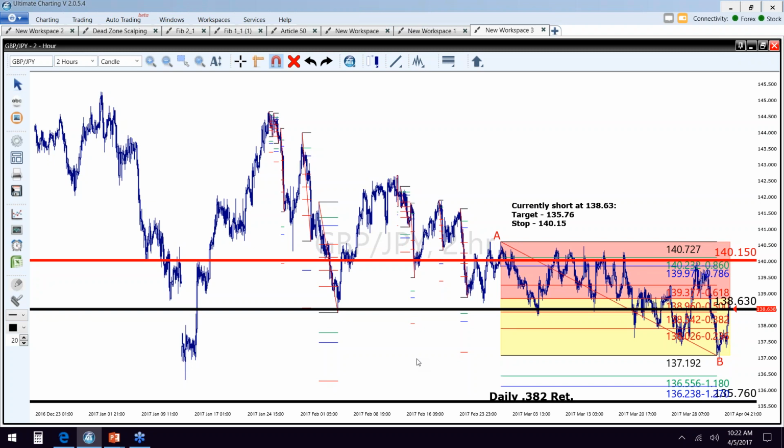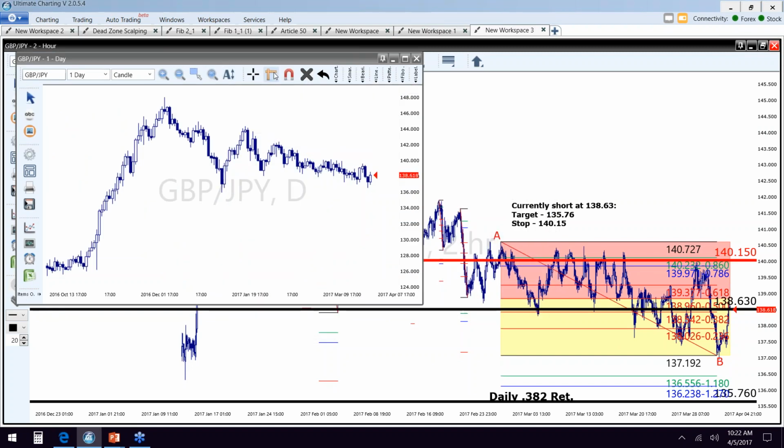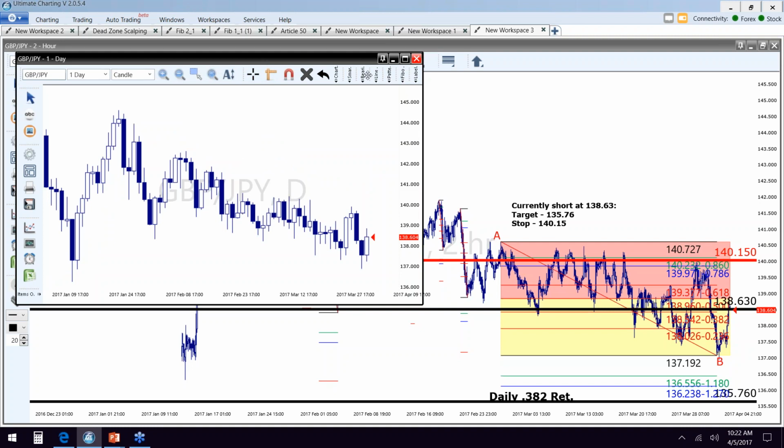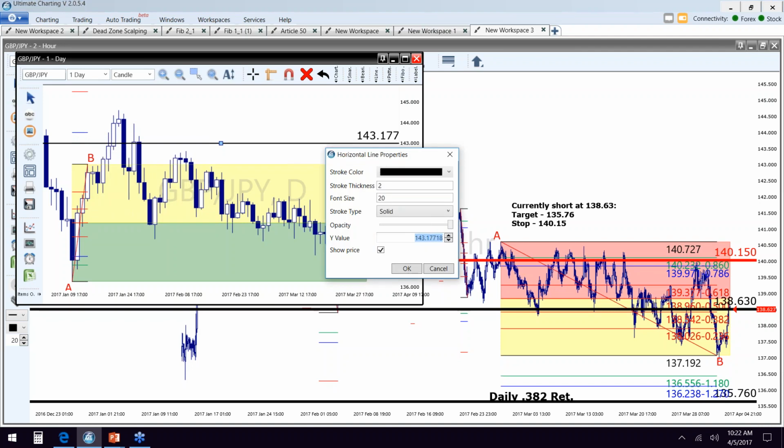Now, hold on 1 second here. Okay, let me pull this up on a daily one more time because I want to show you here. If I take a stop at 140.15, then my next trade will be right here, right around 143.18. That will be my next sell zone.